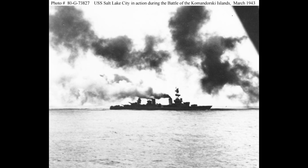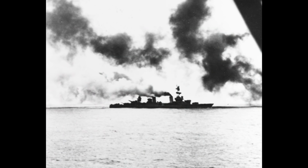Trying to sink the enemy transports, the American ships found themselves on the losing side of a gunnery duel with their escorts, with Salt Lake City rapidly taking hits, but returning accurate fire at the same time, the American radar advantage being somewhat negated by the daylight nature of this particular battle. The damage quickly mounted up, and soon Salt Lake City was dead in the water.